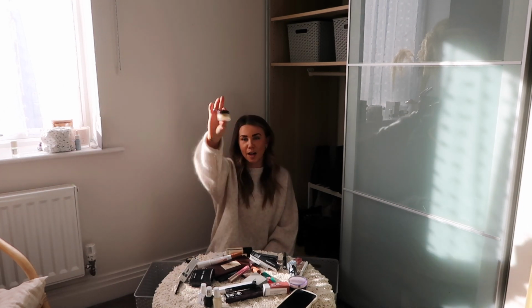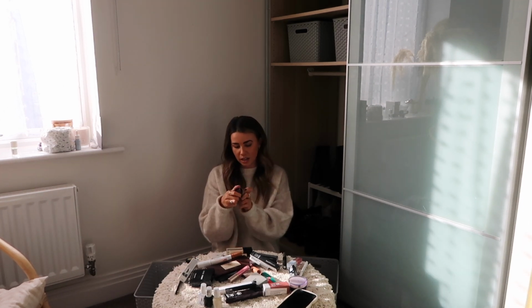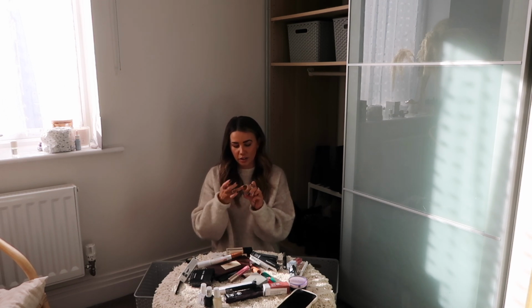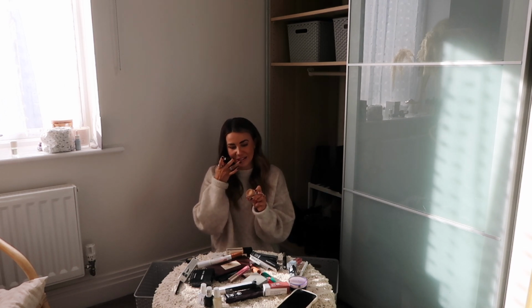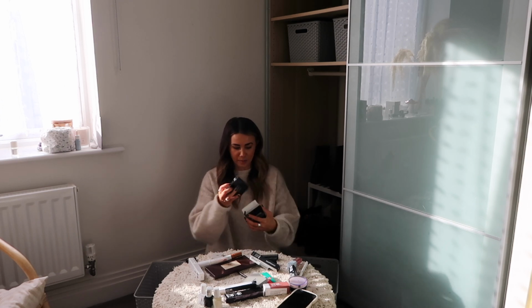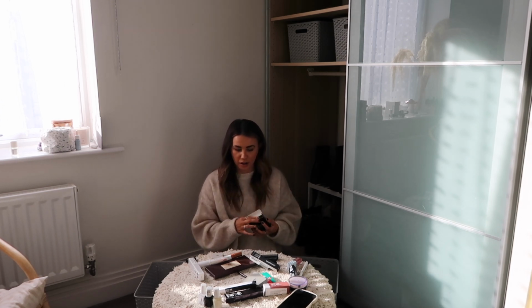This, by the way, is fab. This is a lip butter. This is the Nuxe Honey Lip Balm. It's so good. I've got so much left because you barely need anything, but it's so nice. I've currently got a highlight on the go, but that is definitely my next one. It's the Peach Glow by Bobbi Brown.